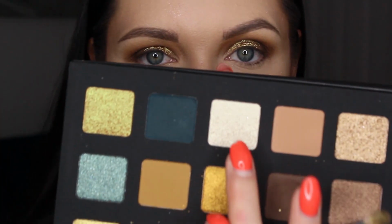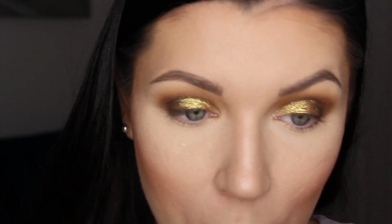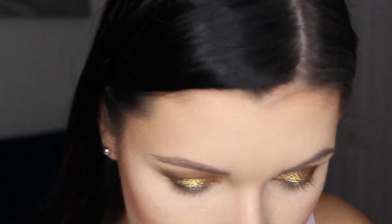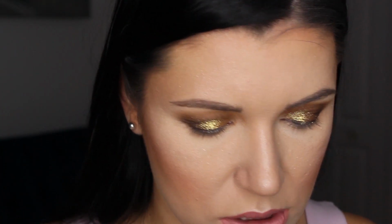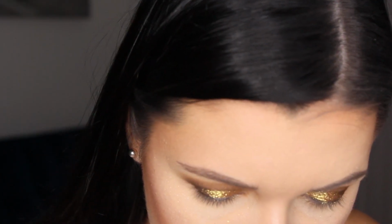It doesn't work. I want to go in the white shade called Sparks and apply it in my inner corner. This is pure glitter and it doesn't want to be picked up on the brush. This one is not working. Okay, let me try a different shade because Sparks just doesn't want to be picked up. Let's try Cava and see if that one will work in my inner corners. I don't think so. I really don't. Guys, this is just frustrating me. I'm gonna leave my inner corners.